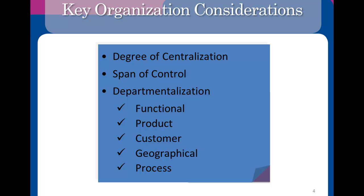This is a very popular structure to organize around business functions because it allows for specialization, right? I'm going to get really good at marketing if all I do is associate with people involved in marketing, and all that I do all day is work on the marketing function. That's the idea behind a functional way of grouping employees together.